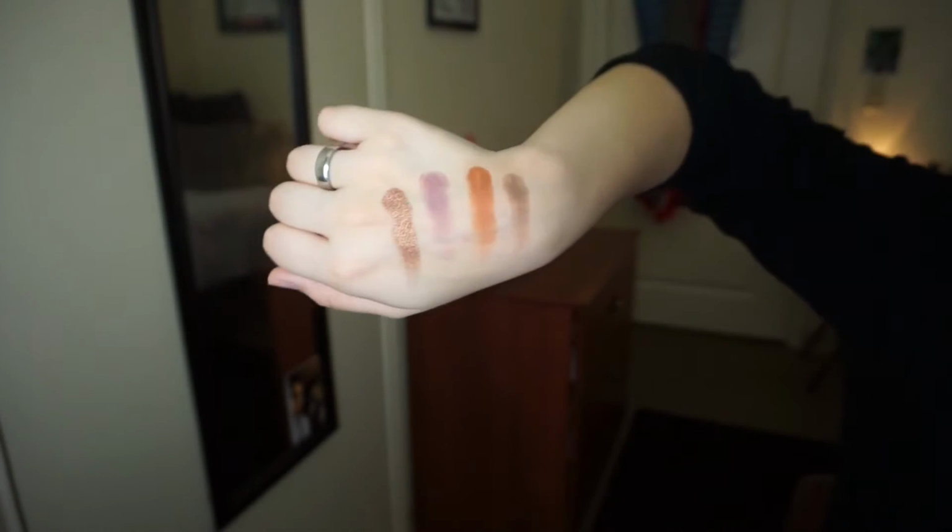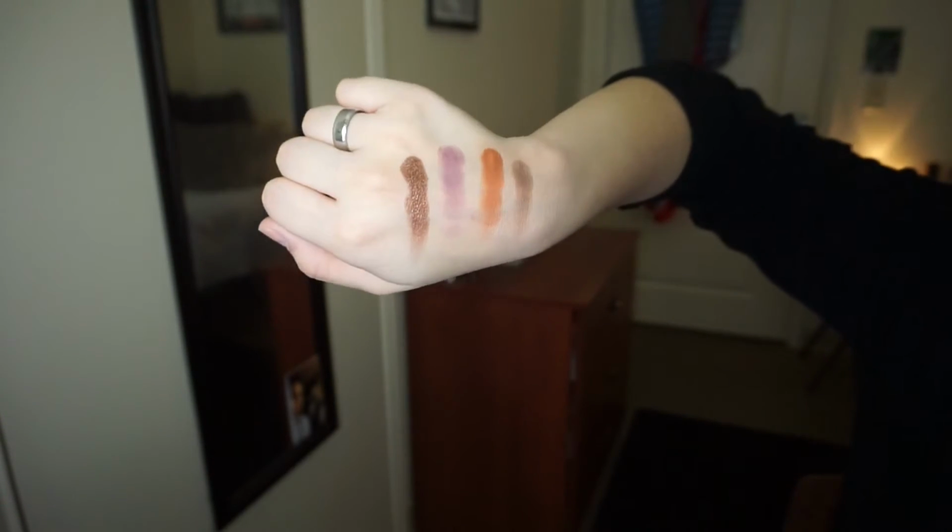These are great, great palettes. They have really great pigmentation. They have a large shade range, and I am a really big fan. And also for the price, this is a pretty big palette. I'm covering the mirror so I don't blind you.